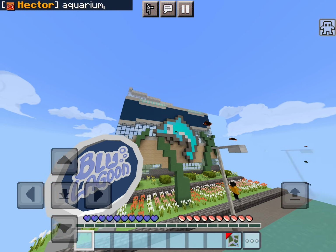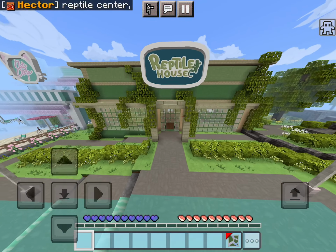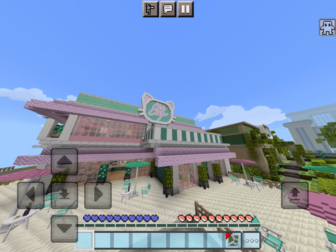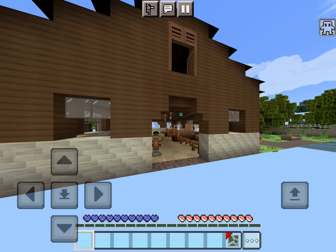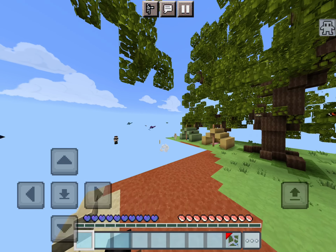The town also has its own adoption center and pet shop. Aquarium. Reptile Center. Cat Cafe. And Stables. As well as natural trails, parks, and campgrounds.